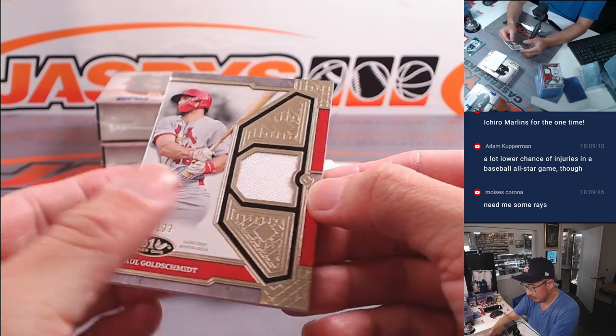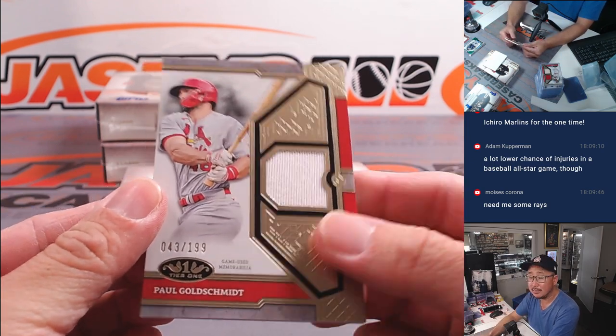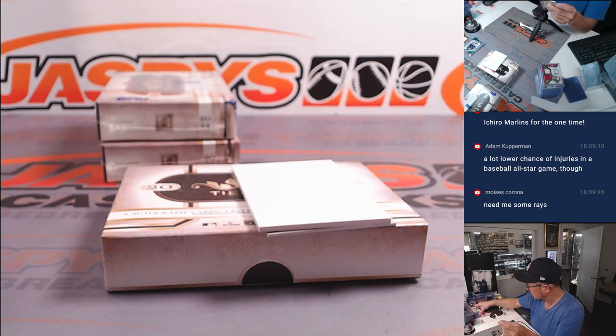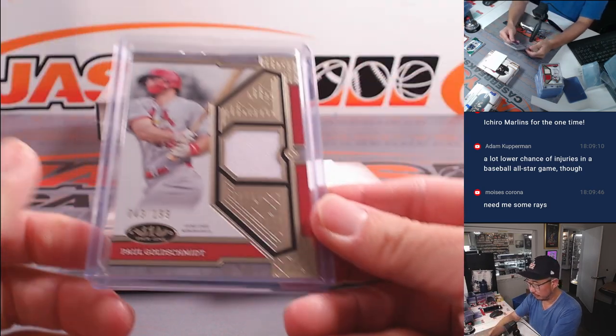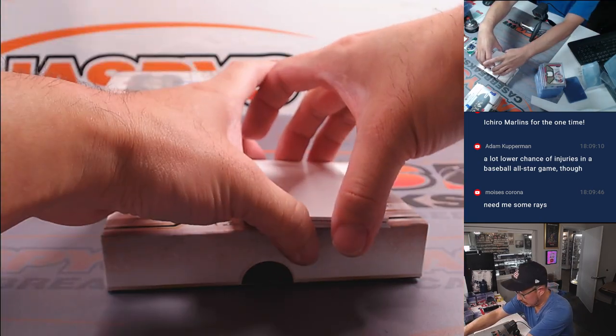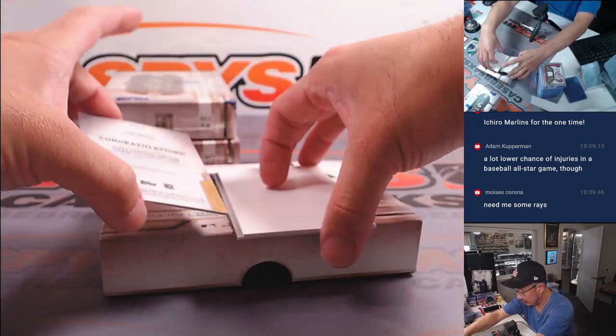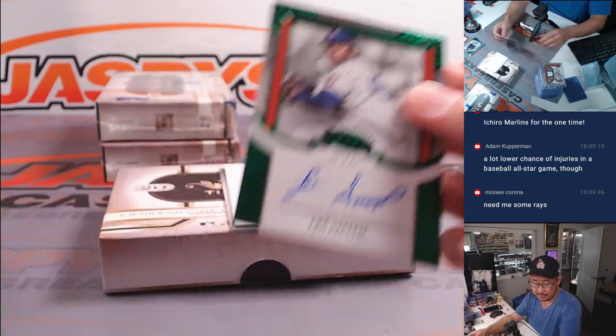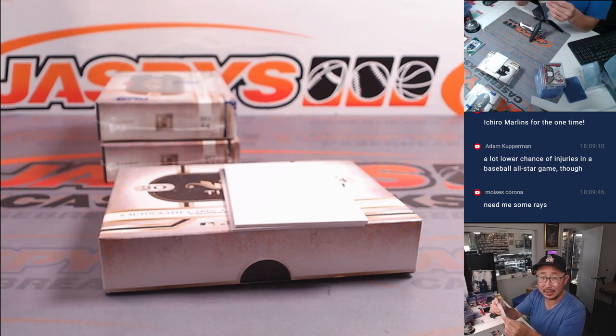Paul Goldschmidt, 43 out of 199, piece of the jersey going to Jesse and the Cardinals. Some autos, we have Lee Smith, 5 out of 49. Old closer for the Cubs, Terry and the Cubbies.